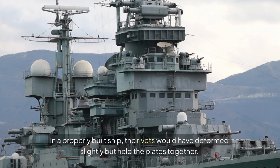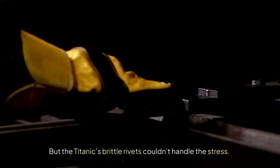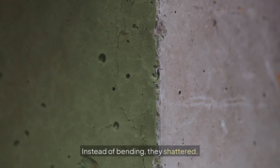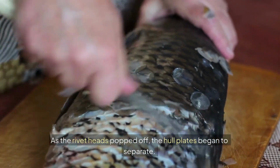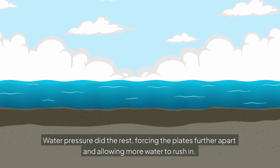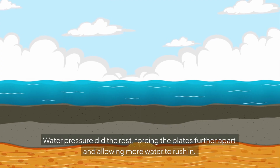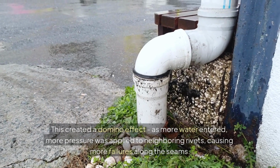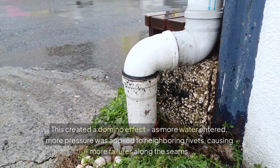In a properly built ship, the rivets would have deformed slightly but held the plates together. But the Titanic's brittle rivets couldn't handle the stress. Instead of bending, they shattered. As the rivet heads popped off, the hull plates began to separate. Water pressure did the rest, forcing the plates further apart and allowing more water to rush in.